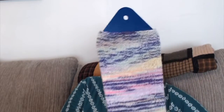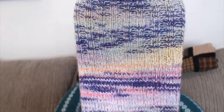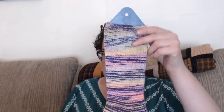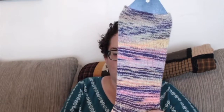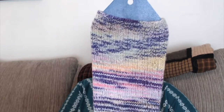I will talk more about the sock recipe in a few minutes, but this is my normal sock recipe, and I did 40 rounds of 2x2 ribbing. I made these a little taller than normal. You'll see they run pretty much the full length of the widest part of the sock blank, the sock blockers. When I make my socks really tall, I like to make the ribbing extra tall to accommodate my calves. So I'm thrilled with how these turned out.